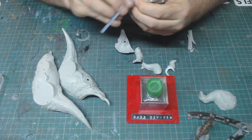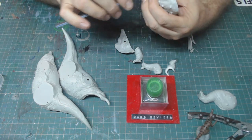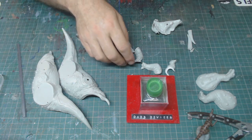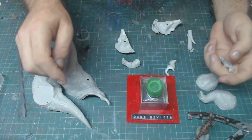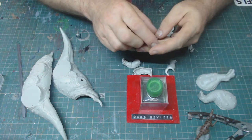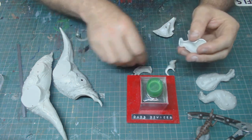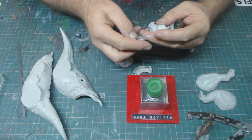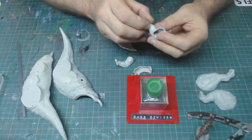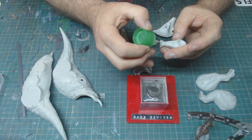Bit of a nub there, so we'll get rid of that. Sand that off. You don't want that. Get that leg done. I thought I was missing a leg then. Half a leg, I thought, ooh, panic. Lost half a leg. Nope. That's the bit. Yep, that's the bit. I'll put the extra thing on it.